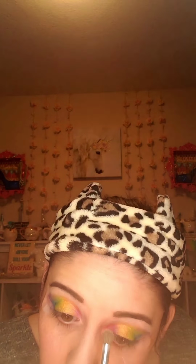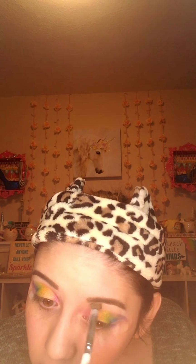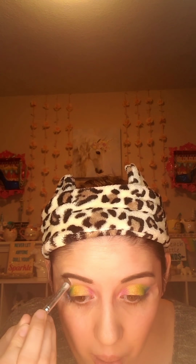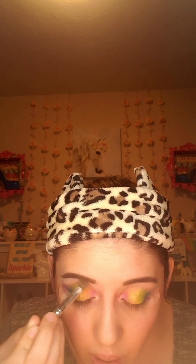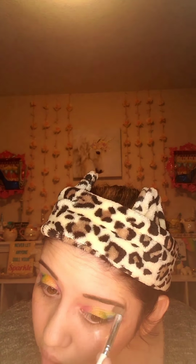I'm going to go ahead and dip that in, tap off, and just apply it up here, blending any rough edges. You notice I lost some of the purple. That's fine. You can always go back and build it up. And I'll just keep working it until I feel like it's good.